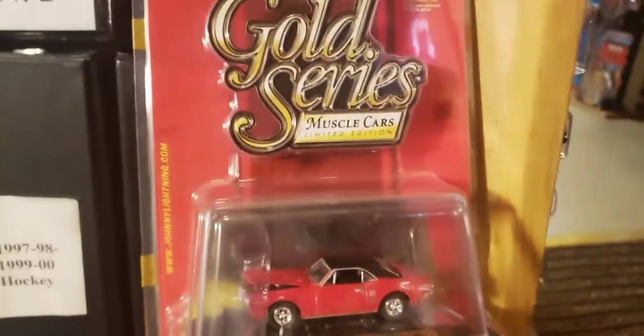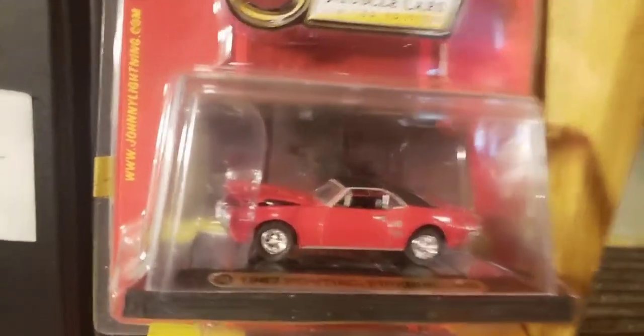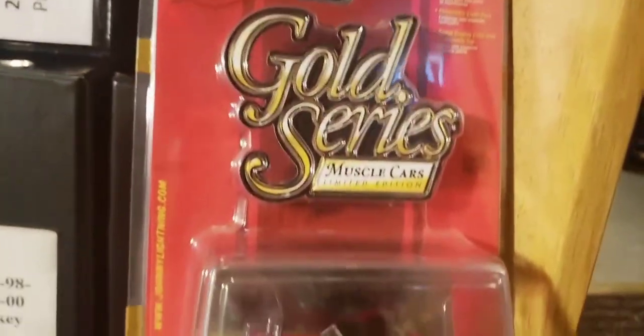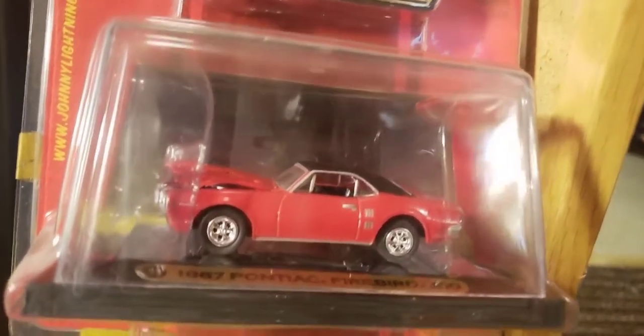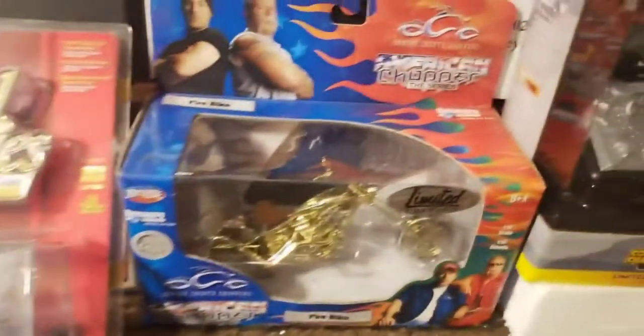Over here from the same series, the Gold Series, a 67 Pontiac Firebird. It doesn't have the gold treatment, but still a very sharp car. And if you look at the packaging on it, it's a more premium package with this little tape on the sides there. And just a nicer car. Again, limited edition, 1 of 5,000. Just a nicer car from Johnny Lightning. They did a whole series of these. And again, these two cars here caught my eye from the series, and so I picked them up.